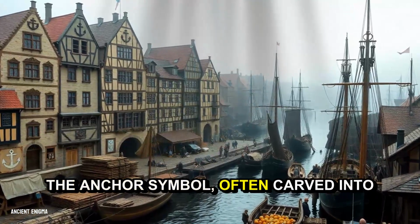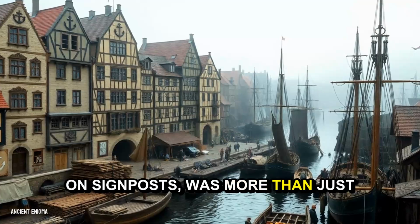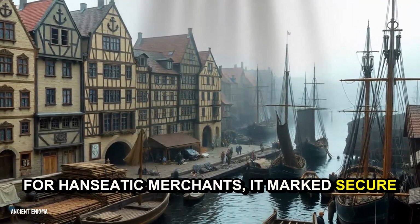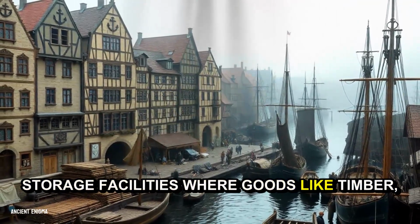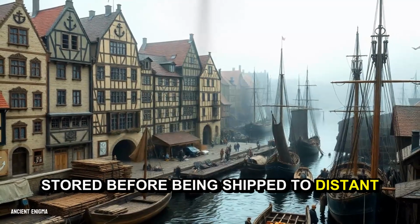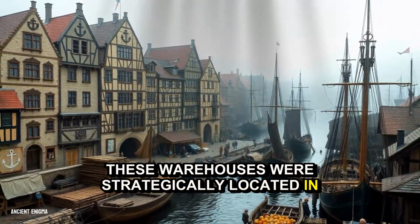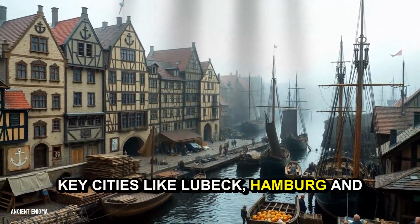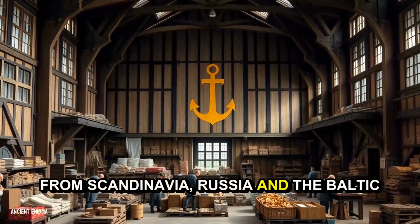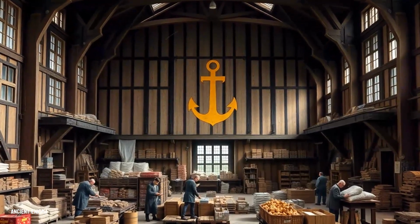The anchor symbol, often carved into the walls of warehouses or painted on signposts, was more than just a nod to the sea. For Hanseatic merchants, it marked secure storage facilities where goods like timber, furs, and amber could be safely stored before being shipped to distant markets. These warehouses were strategically located in key cities like Lübeck, Hamburg, and Bruges, acting as hubs where goods from Scandinavia, Russia, and the Baltic region were collected, sorted, and redistributed.